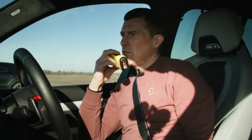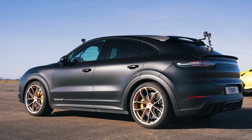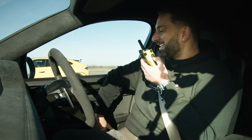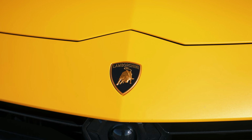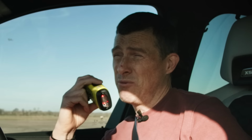Well, you're so competitive, you are going to win, but I think you're going to be disappointed when you realise that the Porsche Turbo GT is a better car than the Lamborghini Urus Performante. Let's be honest though, how good does it look? This is stealth PPF, but that looks incredible in the yellow three-stage pearl paint. Anyway, enough talking about colours, we need you to do the stats on your car.